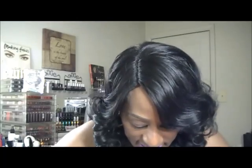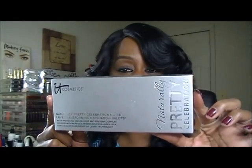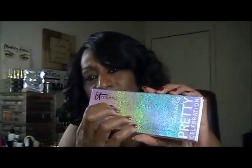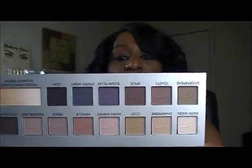Alright, next thing that I picked up from Ulta, I picked up the It Cosmetics Naturally Pretty Celebration palette, and it comes in a package like this, and this will retail you 42 bucks. I showed you guys the first Naturally Pretty palette, and that one was all matte. It came in like a pink velour palette, which I felt, you know, will get dirty over time. This one comes in more like a hard cardboard type of packaging. It is a magnetic closure. You have a fairly large size mirror, and then you get all of these beautiful shades right here.